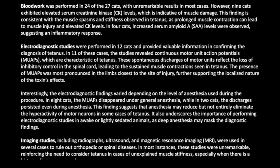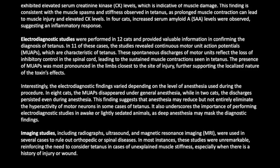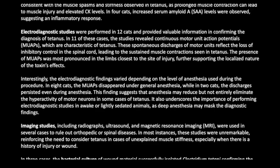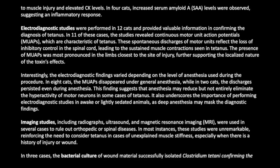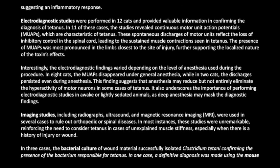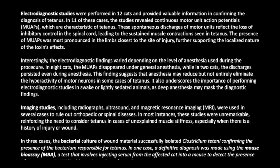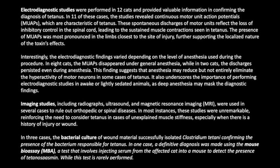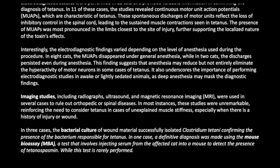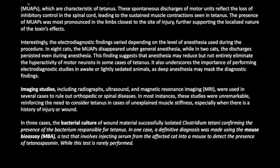Interestingly, the electrodiagnostic findings varied depending on the level of anesthesia used during the procedure. In 8 cats, the MUAPs disappeared under general anesthesia, while in 2 cats, the discharges persisted even during anesthesia. This finding suggests that anesthesia may reduce, but not entirely eliminate, the hyperactivity of motor neurons in some cases of tetanus. It also underscores the importance of performing electrodiagnostic studies in awake or lightly sedated animals, as deep anesthesia may mask the diagnostic findings.